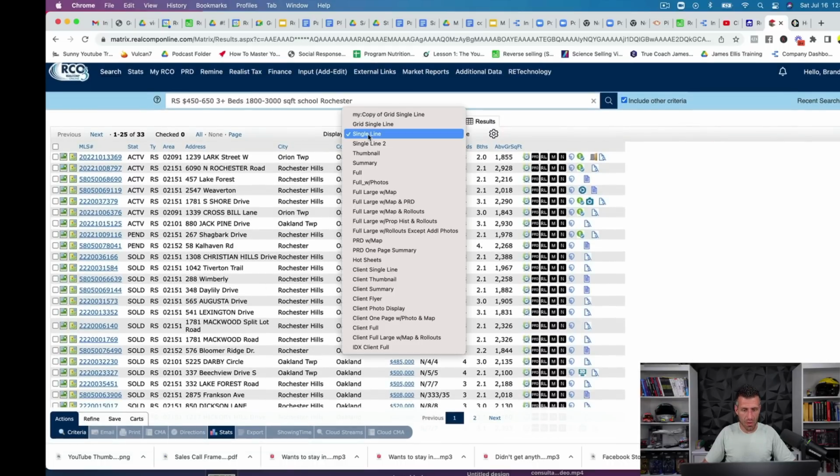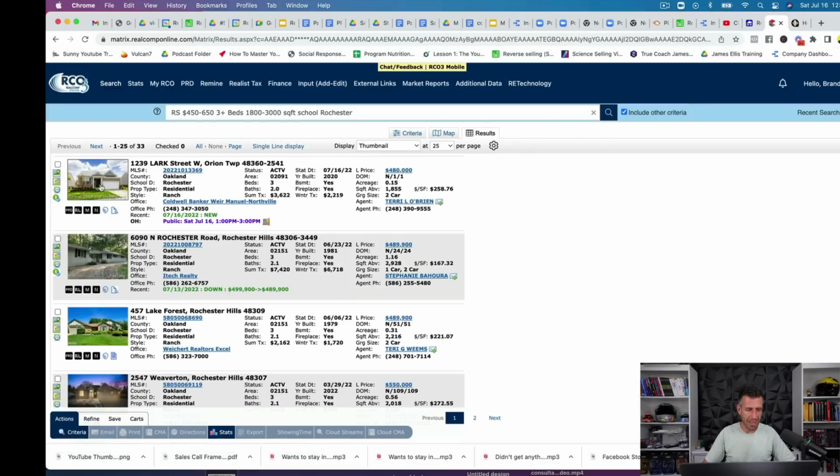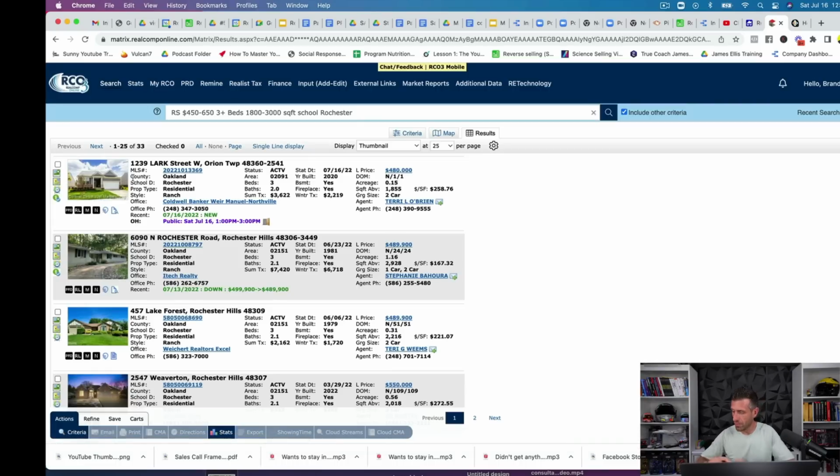The display, I like to use the thumbnail display so I can glance to see, okay, is this property comparable to the one that I have? And since it's a new construction, you guys won't be able to see a picture of it, but I saw the property, and it's a newer home. It's built in 2015, which I'm going to mark down right now.